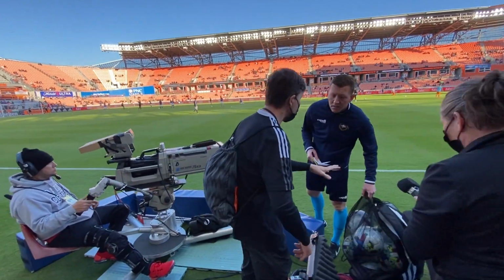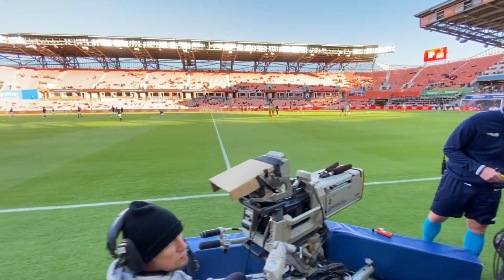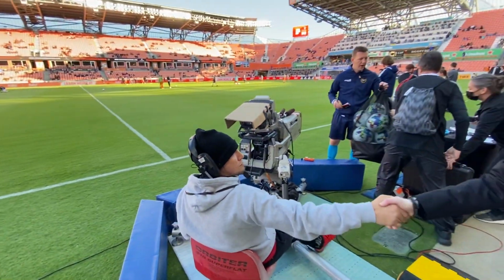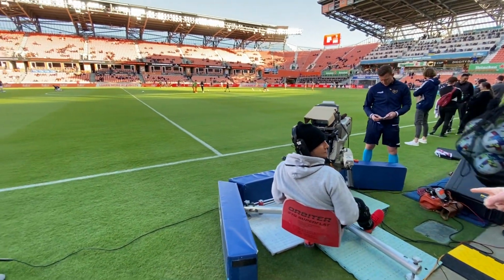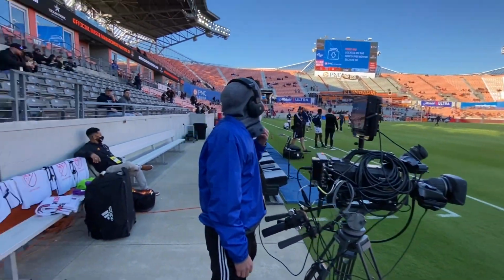So it's always good to see people that are working hard, and also all the photographers, because they work really hard. These young men and young ladies, they don't get enough of attention as they should, and we're going to keep going to where they're doing the pregame.